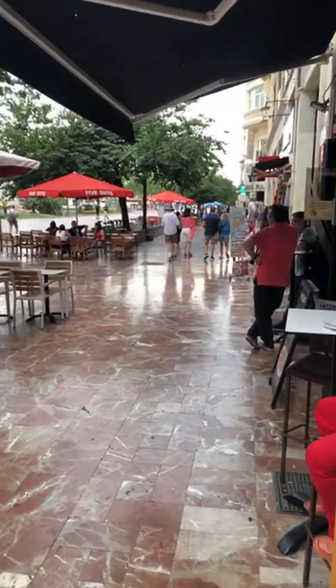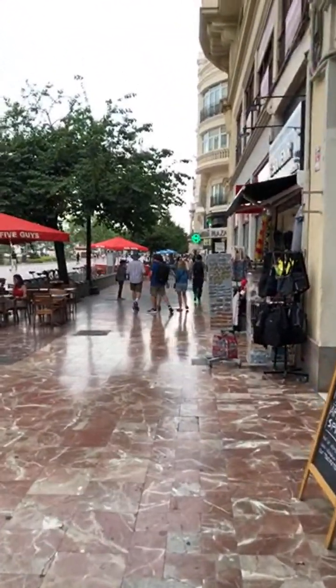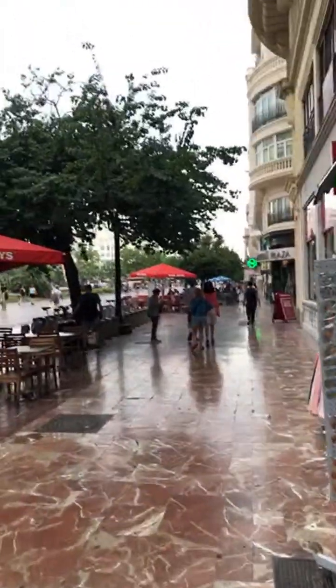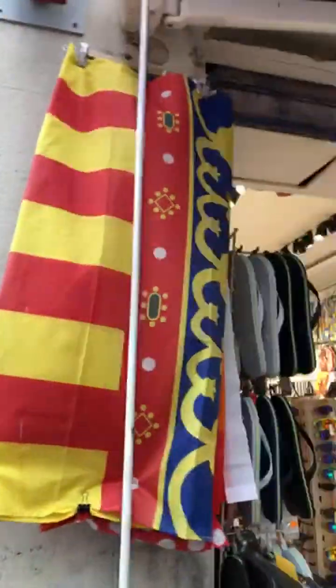SV, why are you laughing? Someone said, where am I? Two people said, where am I? I'm in Valencia city in Spain. Valencia, east coast of Spain. This is the Valencian flag. Do you know this flag? Valencia.